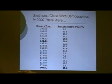We look at some of the census tracts, so you're able to take apart the city and look, and you can see in southwest Chula Vista, one census tract, almost 34% of the people that live within this one census tract are below the poverty line.